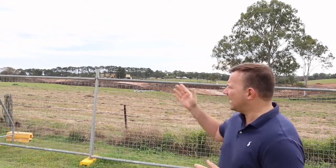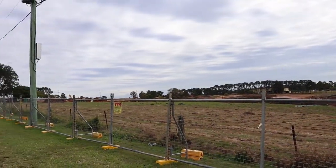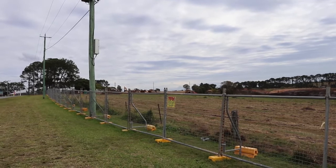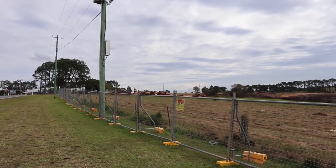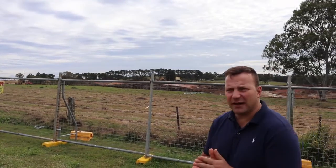So we're here at a development site just in southeast Queensland between Victoria Point and Cleveland. And if you look in the background, you can see a number of large machines like bulldozers, earth movers, backhoes, dump trucks, things of that nature. Obviously, they have decided to develop here, and this is a classic example of land use cover change.